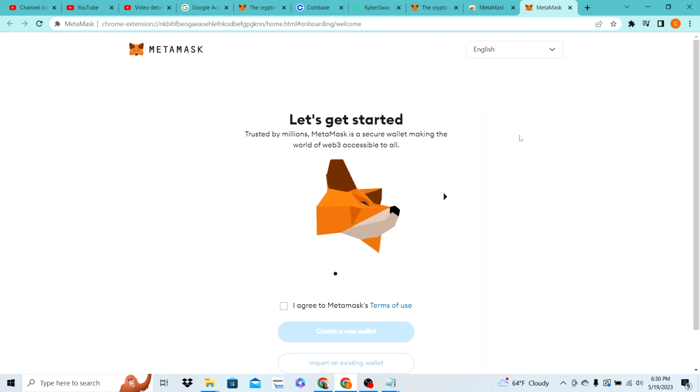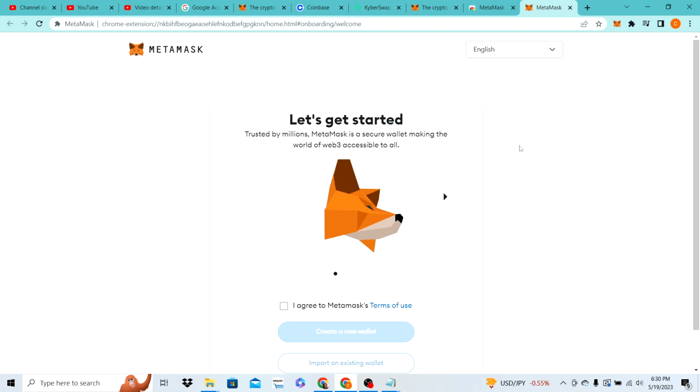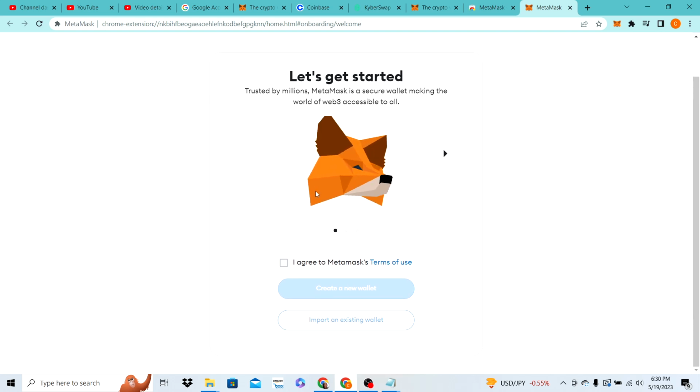Now, real quick, what you can do, you can pin it. See this extension icon right here? Click on it, and you see MetaMask, hit pin, and that'll pin it right there to the top of your browser. Then you can access it easily without having to go to extensions if you've got a bunch of them on there. Okay, that's what you do there.